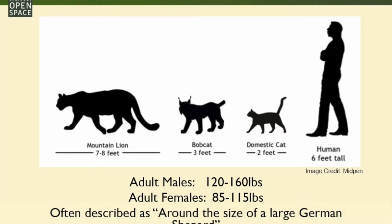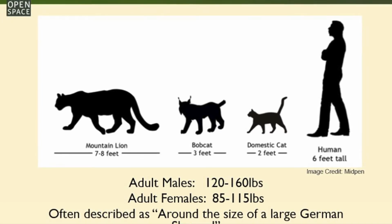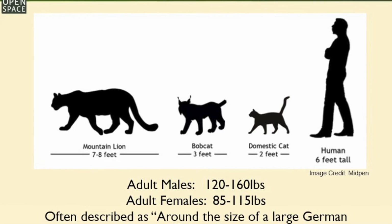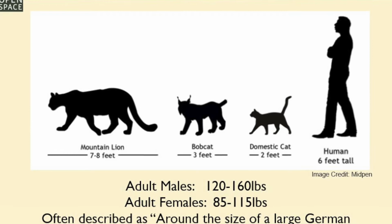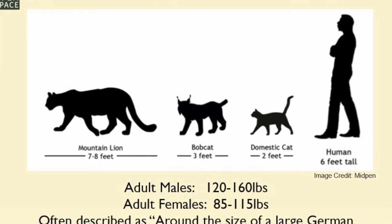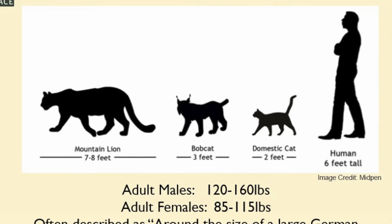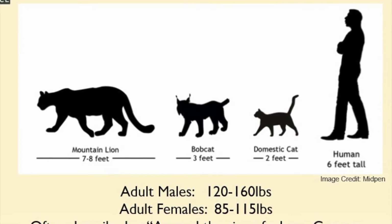So this is an informational graphic on how large a mountain lion is compared to other species that we have in the area, including bobcats, domestic cats, and us, humans. Adult females can get up to 85 to 115 pounds, whereas adult males can be quite a bit larger at 120 to 160 pounds. And when I talk to people on the phone that have observed mountain lions, they often tell me that it looks like they're about the size of a large German Shepherd. So that's a good indication.